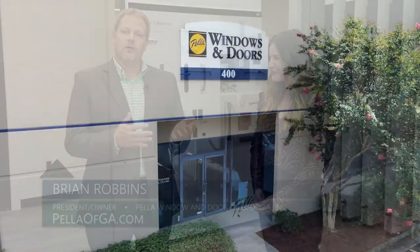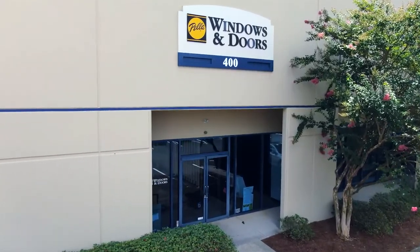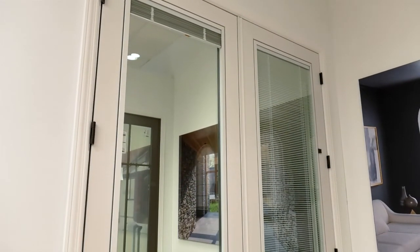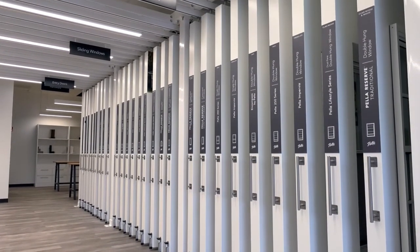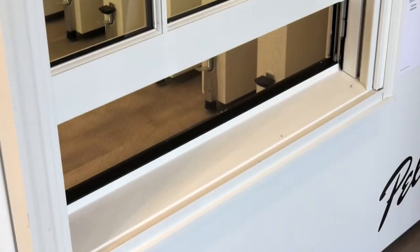It is. The way our business operates is we are open to homeowners. We have builders, contractors, architects. Everyone in the industry basically can come in here, and we work really closely with our builder customers, with their homeowners, to be able to show the product and really help take that off the plate for them.